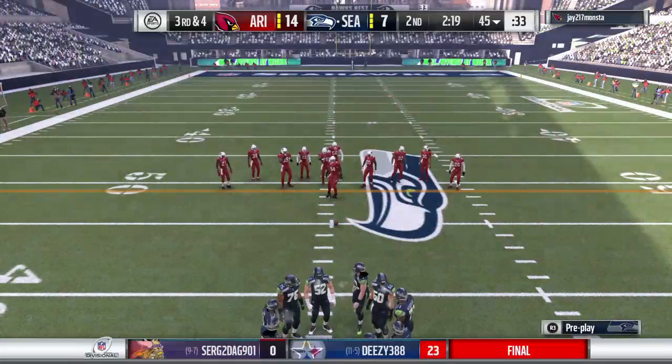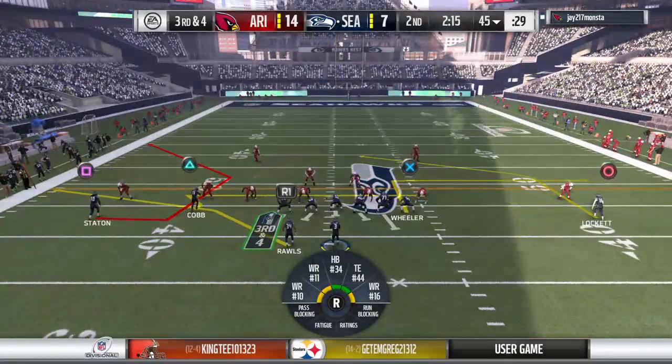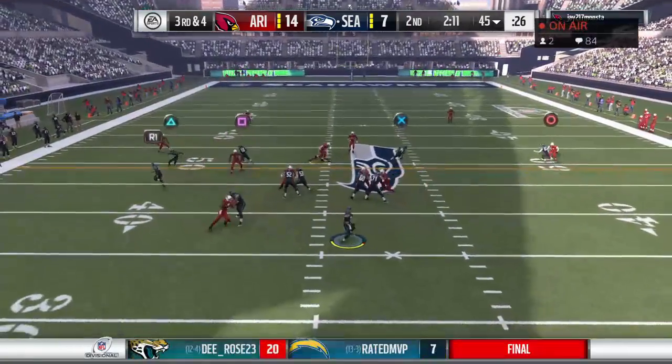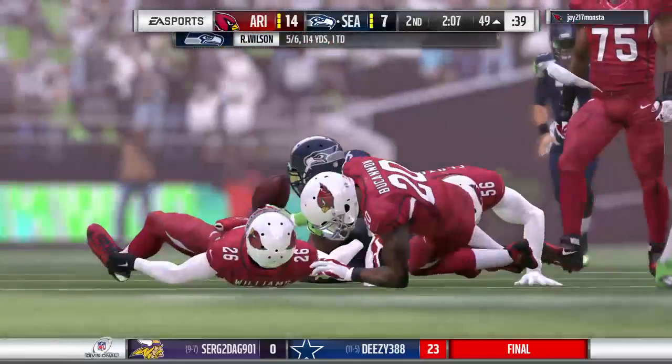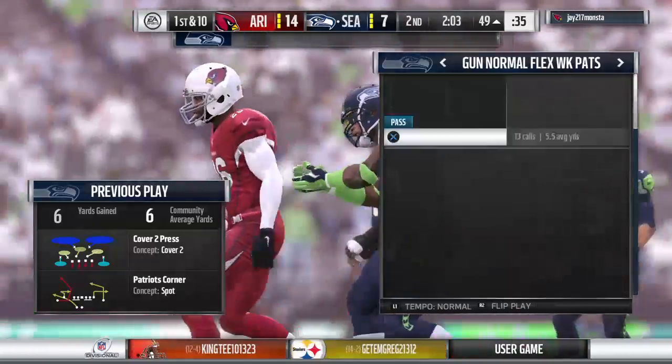And now it's a 3rd and 4 situation for the offense. From the gun on 3rd down, Wilson. And he's got his man on the out route. Give him 6 yards, and they do convert on 3rd.